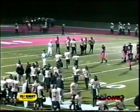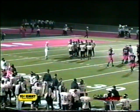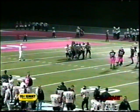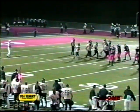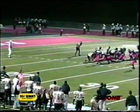3:11 to go in the first half. Denison up 15-7. It has come in bunches tonight. It started slow. Greenville got it going. The Jackets exploded back. Greenville has threatened. Denison has threatened, and we stand 15-7 with 3:11 left in half number 1. What the Jackets need is about a 3-minute drive right here.